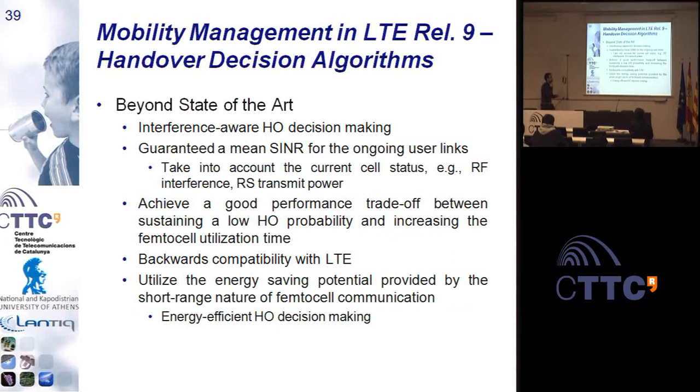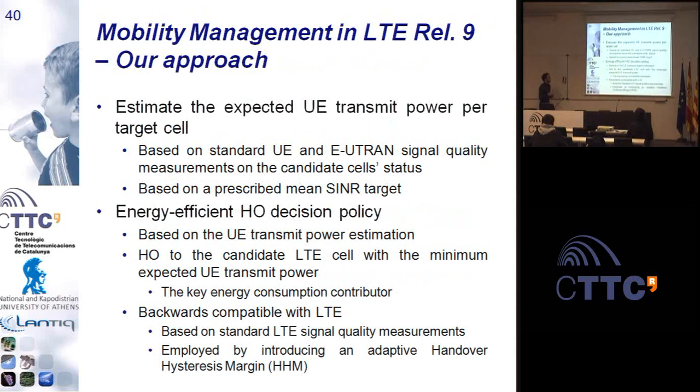Now, beyond the state of the art, we need to employ interference-aware handover decision-making. We need to guarantee a mean SINR target for the ongoing user connections. We need to achieve a good performance trade-off between sustaining a low handover probability and extending the femtocell utilization time. We also need to be backwards compatible with LTE. And finally, we need to be energy efficient, meaning that we need to exploit the energy saving potential offered by the femtocell infrastructure.